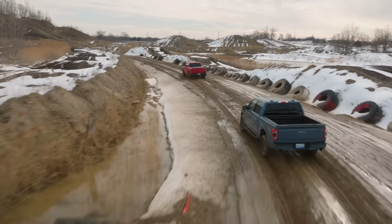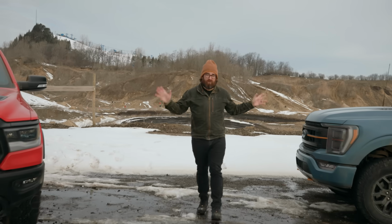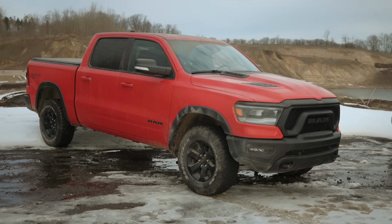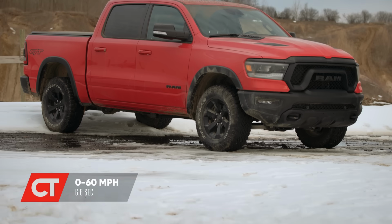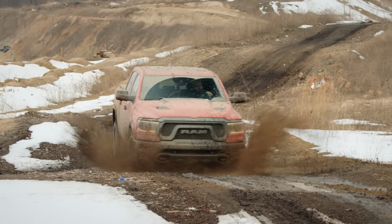As far as exterior design goes, these two trucks are really similar. The Rebel invented this genre back in 2015. They weren't going for a Raptor competitor. Nobody had thought of the TRX yet. Instead, they said, how do we take a pretty good 4x4 pickup truck and make it better?